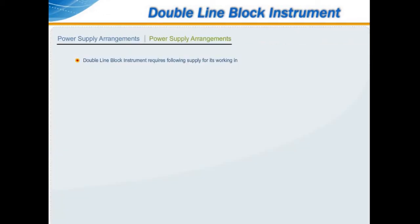Line block instrument requires the following supply for its working in non-RE area. Block needle battery: 9 volts plus line drop. Bell battery: 6 volts plus line drop. Telephone battery: 3 volts to 4.5 volts. Local battery: 12 or 24 volts.